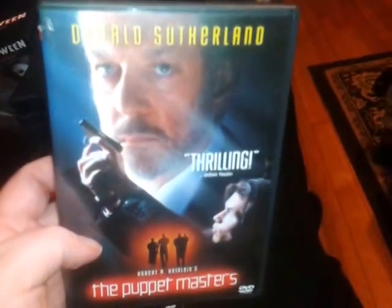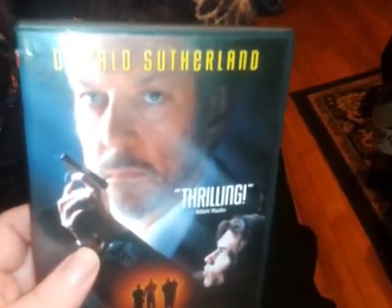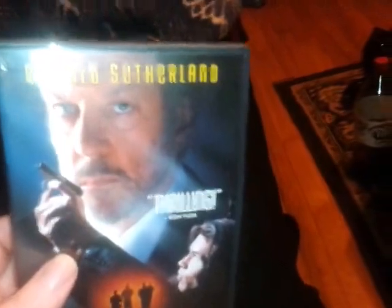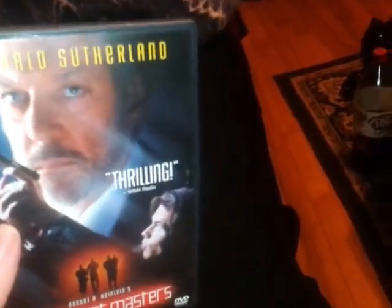Next, I picked up The Puppet Masters with Donald Sutherland. This one's a fun little alien invasion film. There are these aliens that attach to your back. They kind of look like manta rays or something weird like that, and they control you as puppets. Pretty cool movie. I saw that in theaters as a kid, and I loved it.